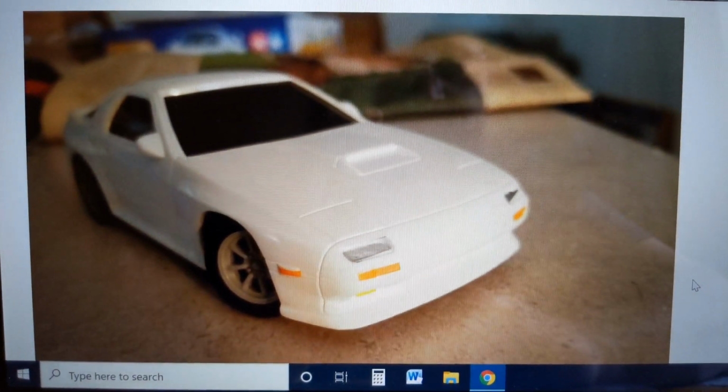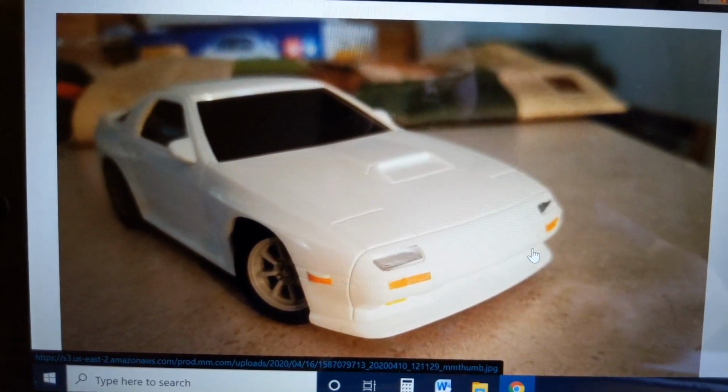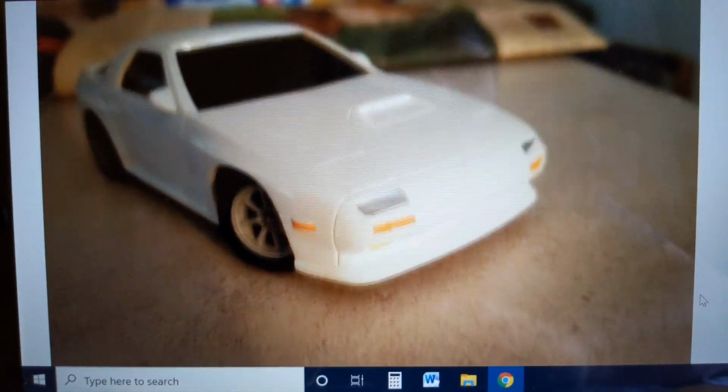Trazdad built a Mazda RX-7. This is one of the FCs from the Initial D anime and manga. That one turned out pretty cool.